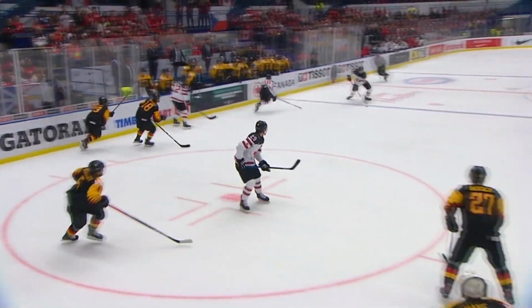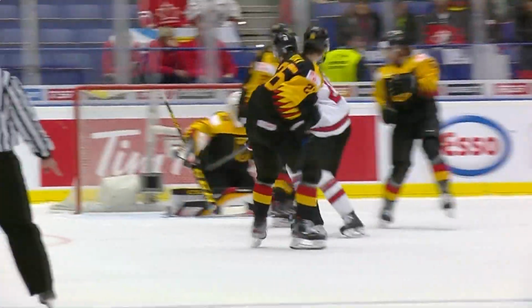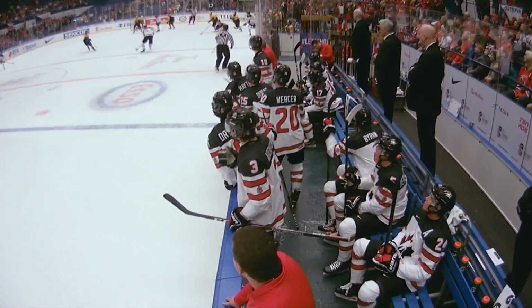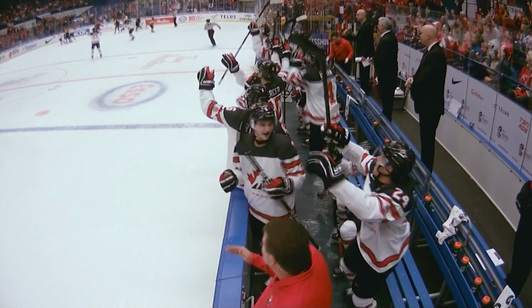On an excellent Canadian forecheck, Foote in the middle of the ice going to find this loose puck, and this is off his stick in an instant. A rocket up over Hendrik Hanna, who has been excellent early on here. Canada, 12 minutes in, has a 1-0 lead.